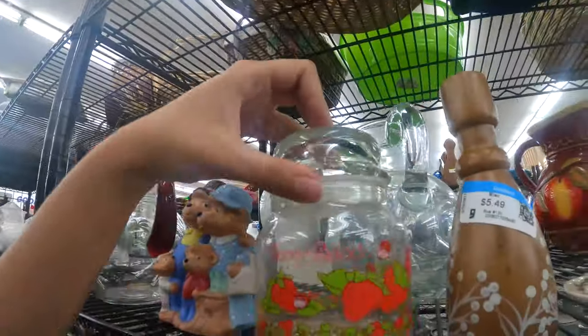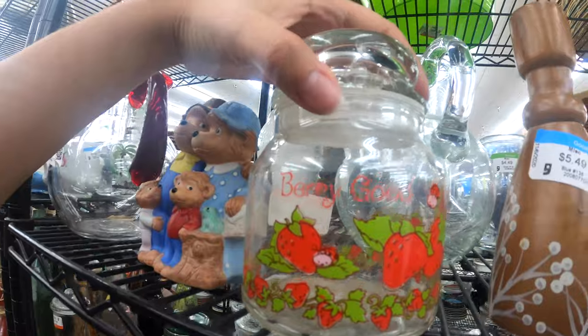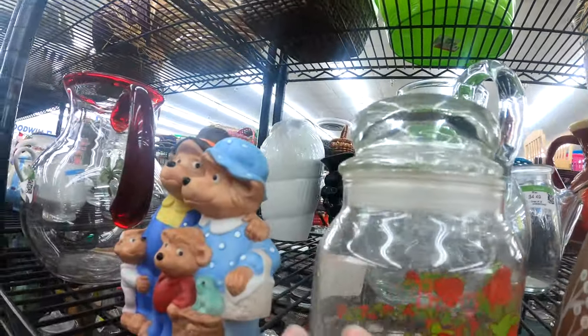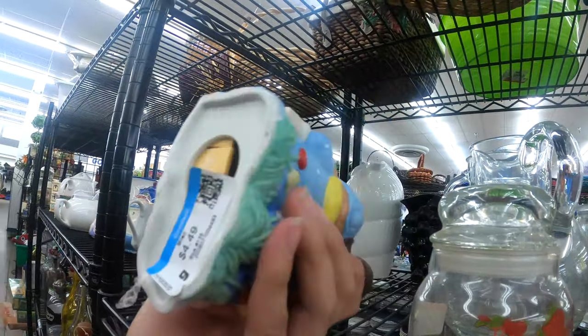Oh man, this little strawberry shortcake jar here. Strawberry shortcake stuff does pretty well for me, but look. Oh no. It got dropped on its noggin. Hey look, it's the Berenstain Bears. No, I'm not saying that wrong. It's actually how you say it. But my entire life, it was the Berenstain Bears.